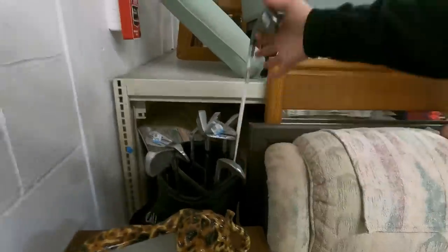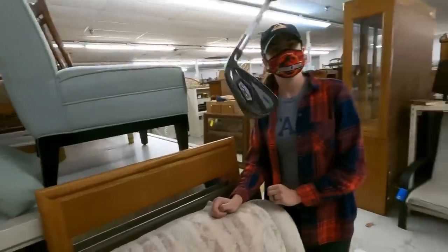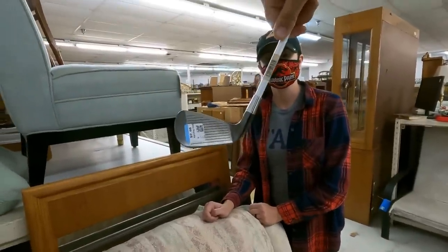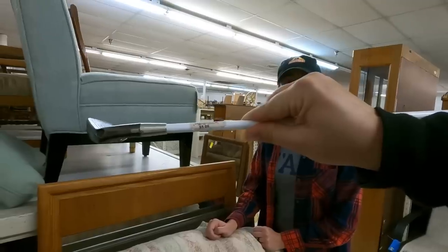Adams Idea Black CB3 with the Matrix Ozik shaft. Yeah, this is the only shaft that I remember being white. How much is that going for? $2.98. That is a good deal. Well, looks like somebody was trying to sell it for $5.